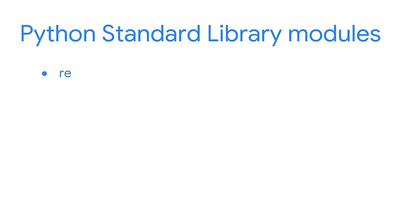Another module is the CSV module. It allows you to work efficiently with CSV files. The Python standard library also contains glob and OS modules for interacting with the command line, as well as time and datetime for working with timestamps. These are just a few of the modules in the Python standard library.